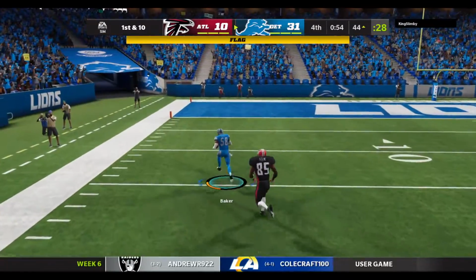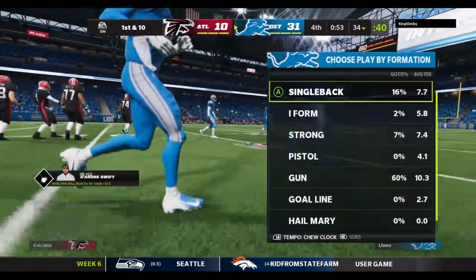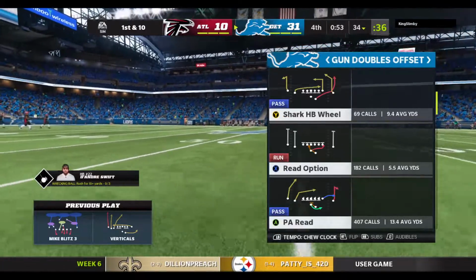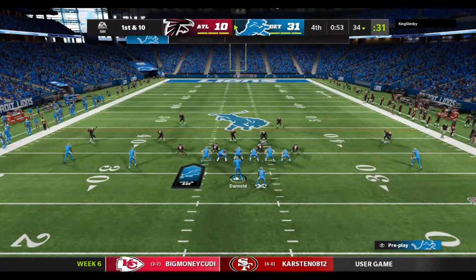There he goes left side. And he will bring it back. An interception return for a Lions touchdown. So this will be accepted as it moves the offense backwards. So the special teams penalty cost some yardage there as they come out on 1st and 10.